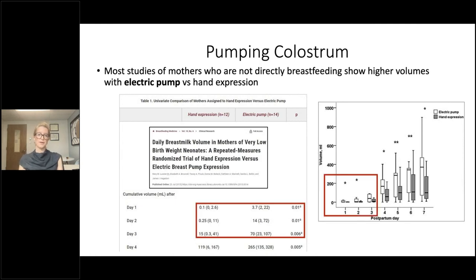But you can see both from the table as well as from the graphic that moms who were randomized to hand expression made much less milk in the first 3 days. So for instance, on day 2, an average of 0.25 mLs versus 14 mLs in the moms who were double electric pumping. So this is both statistically, but also clinically a huge difference. You can see in the graphic that the white bars are the electric pumping. And you can see from the beginning, there's a big delta between electric pumping and hand expression.